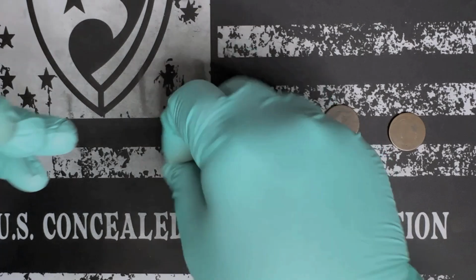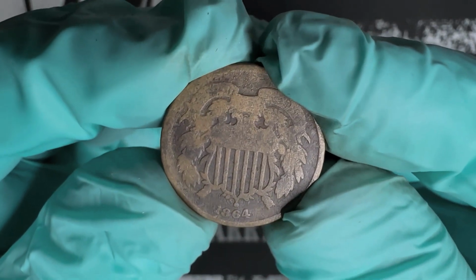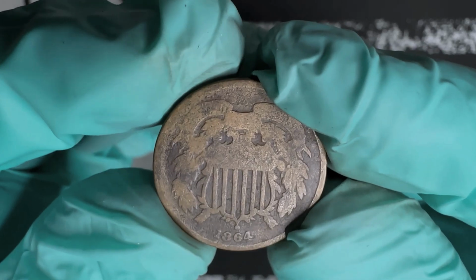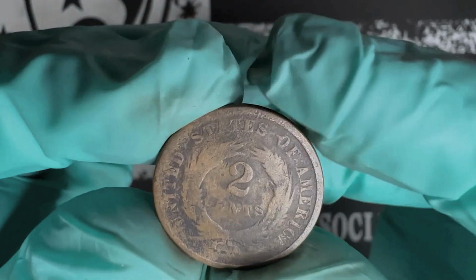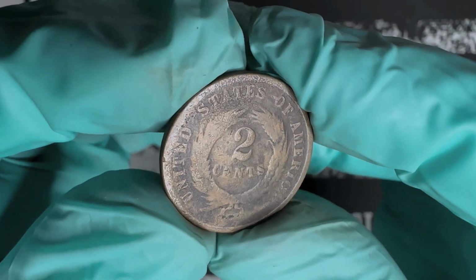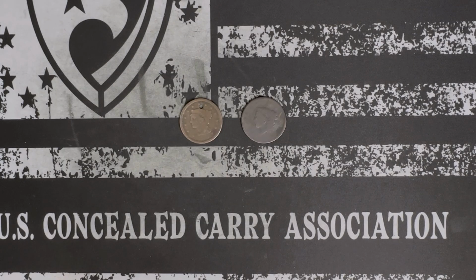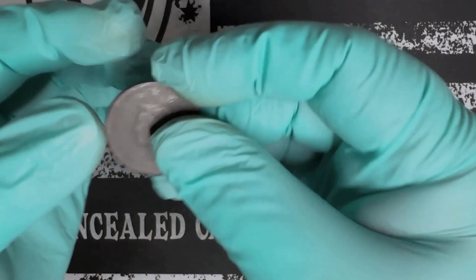However, this 1864 is in pretty solid shape, considering the rest of the coins. I'm very, very happy to have this one. Unfortunately, it's not an album filler because the one that I have is a little bit better, but I'm going to keep it forever. And lastly, we've got our large cents, which I am very, very happy about.